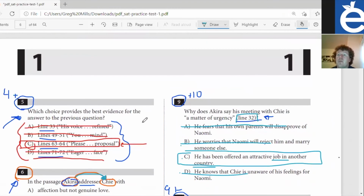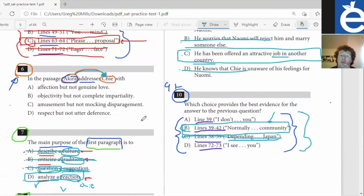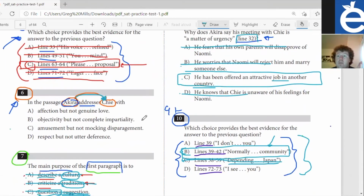Okay, so when we are looking through here, it's interpretation based. They're not going to tell us directly. We have to observe how this character is acting, make note of it, and analyze that to make our answer. So we can see all of our answer options, again, have the same format: something, but not something. So affection, but not genuine love. Objectivity, but not complete impartiality. Amusement, but not mocking disparagement. Respect, but not utter deference.